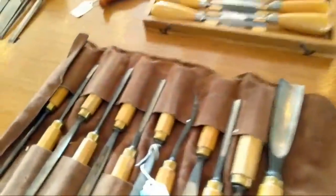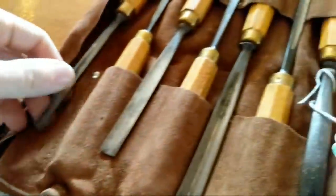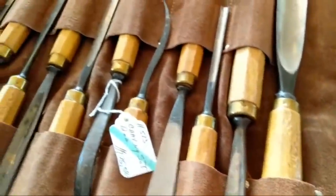That is a gorgeous set of chisels. Nice veiner. Do they have a V-tool in here? No, no V-tool, just a bunch of gouges. Oh yeah, here's a large, wide V-tool.